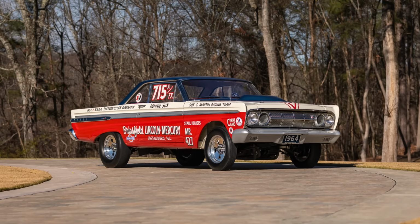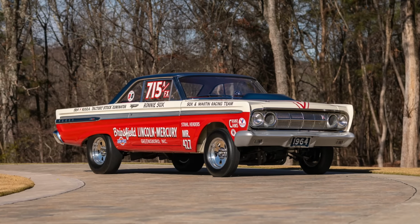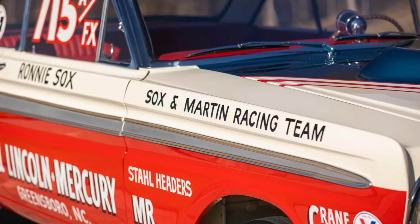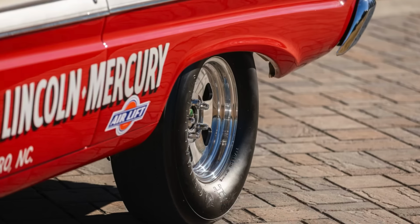These things were extremely lightweight cars. They also had plexiglass side windows to save even more weight. They had no heater, no radio, none of that kind of stuff. They were stripped of any sound deadening material. They were down and dirty. They were made for drag racing only.